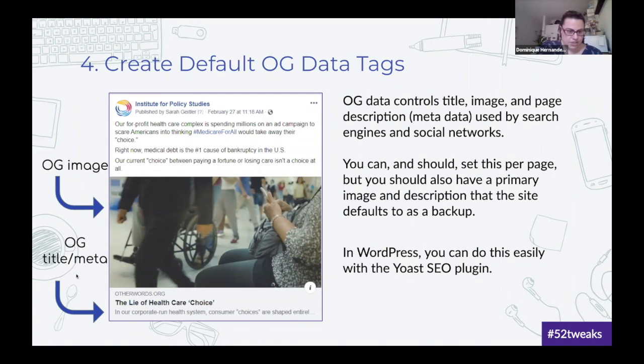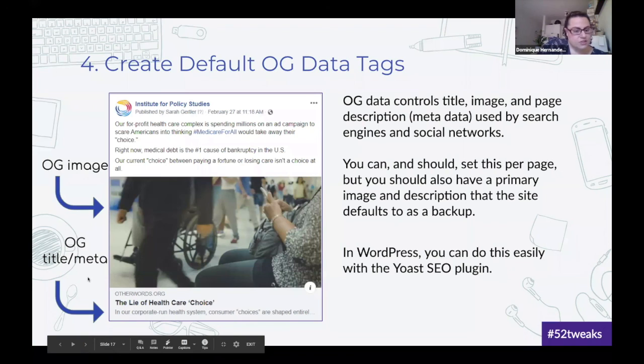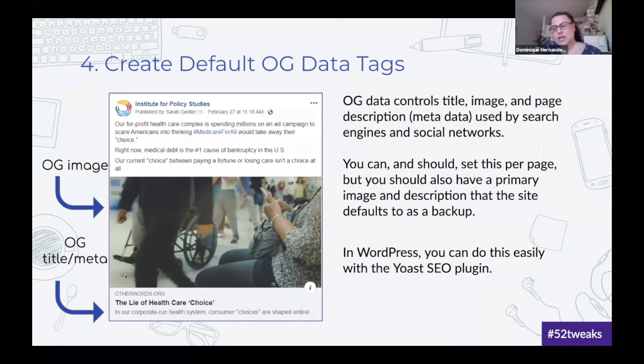I work for this organization. Sarah Gertler is our social media manager, and this article specifically had this image and data attached. But there are times that folks are going to share a page from your site where this might not be set, and you can set backups or defaults in the back end of the system. In WordPress specifically, you can do this very easily with the Yoast plugin. That would be far less than an hour in time.